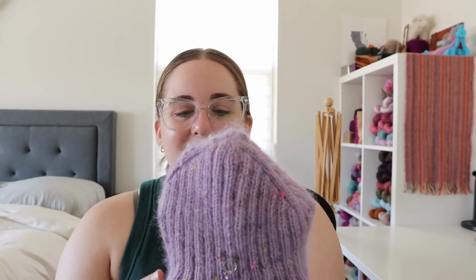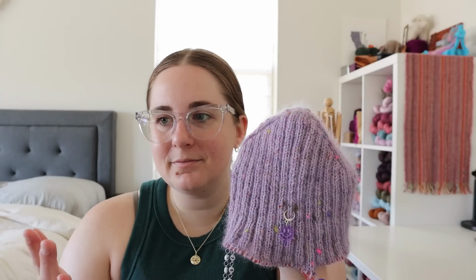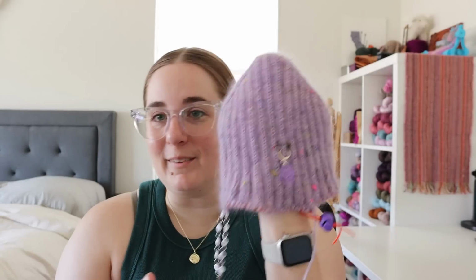So you've got a lot that you can work on, a lot that you can knit, and I feel like it's mindless enough, but also simple enough, and it'll last a long time. I don't know, that's my thought.